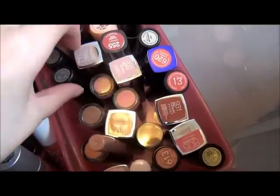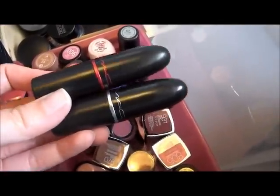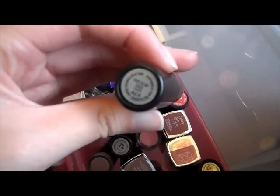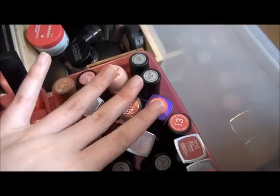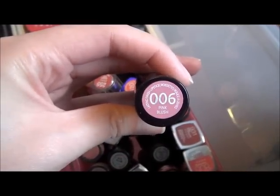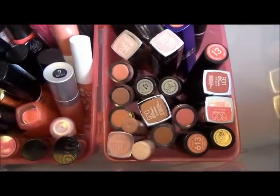As well, I do have just a few MAC lipsticks. I used to wear MAC lipsticks a lot more when I didn't have as many lipsticks, but now that I have more, MAC lipsticks are a little bit more expensive, so I try to save them for special occasions. This is the Viva Glam Gaga lipstick, the limited edition one. I highly recommend Dior lipsticks if you guys have the budget to treat yourself to a couple of those. They are absolutely fantastic. Another Rimmel lipstick. So most of my lipsticks are pretty drugstore and quite affordable.